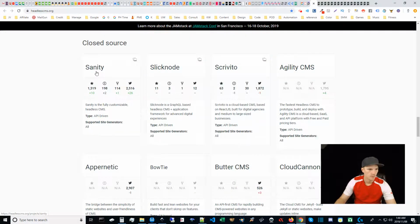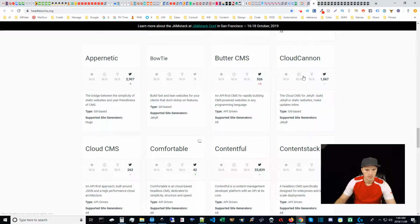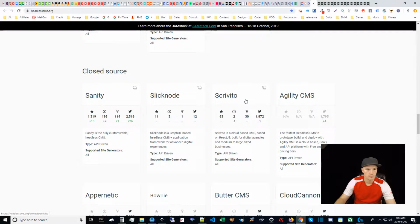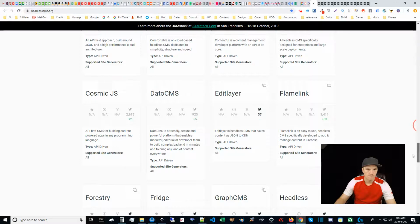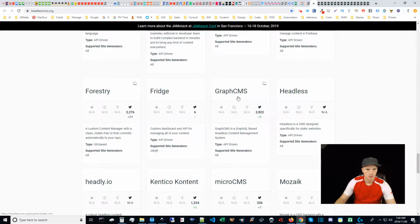Wow. Let's look at Sanity. There's a lot of likes there. There's Contentful. You need to look at these tweets. CloudCannon. The simplicity of access is different. Apernetic. Scrivito. Flamelink. Okay. Got that one open. Cosmic. Okay. GraphCMS. Forestry. I think I looked at Forestry already.